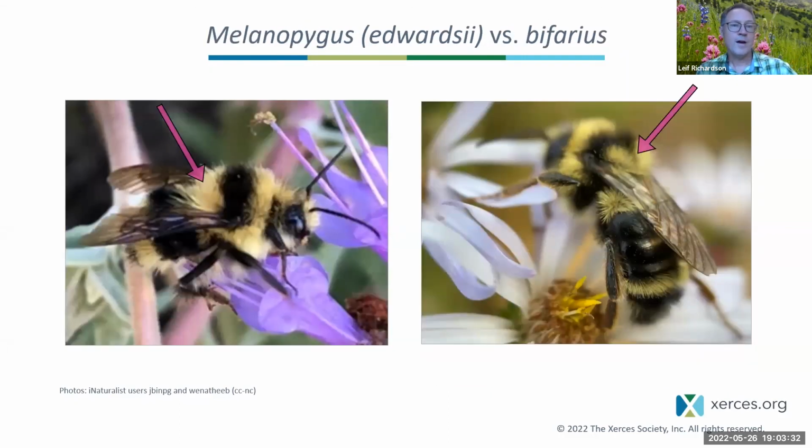And here we'll compare Melanopagus and Bifarius. We'll wrap this up very shortly. I understand we're a few minutes past 7 p.m. here.